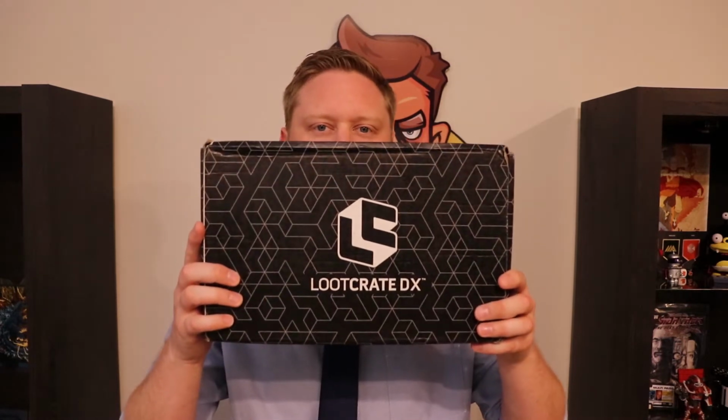And today I have finally the April 2019 edition of Loot Crate DX. Something sounds broken in there. Loot Crate DX April 2019 Showdown, I believe, is the theme. This crate is very late, but I've had it for a couple days now, but it is incredibly late. Hopefully this is a good crate.